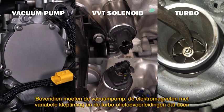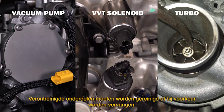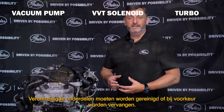Additionally, the vacuum pump, variable valve timing solenoids and turbo oil supply pipes should also be checked for belt debris and contamination. Contaminated components should either be cleaned or preferably replaced.